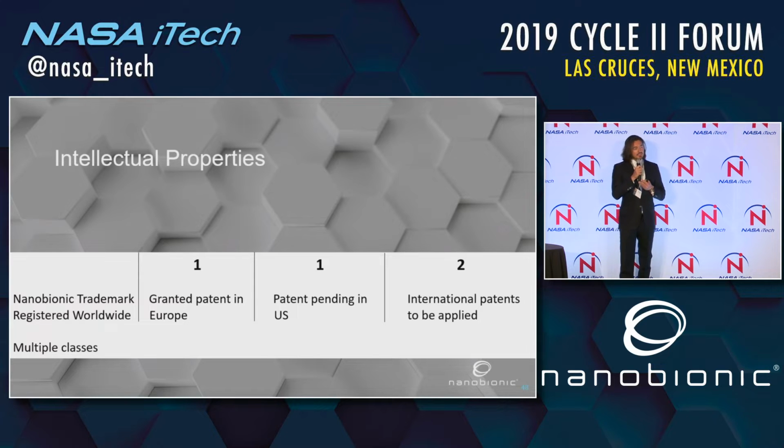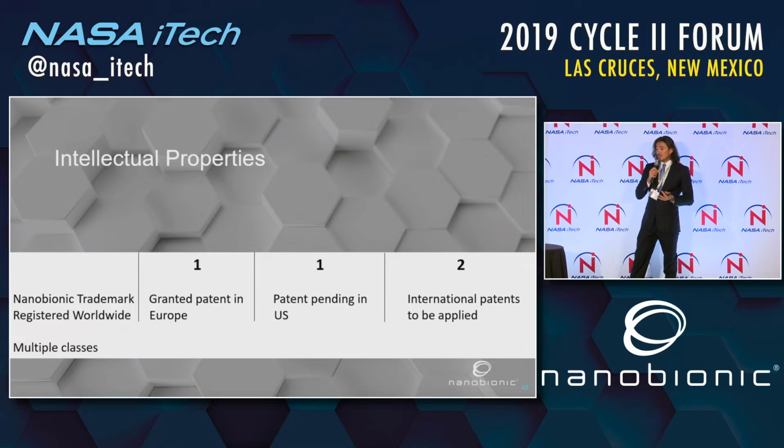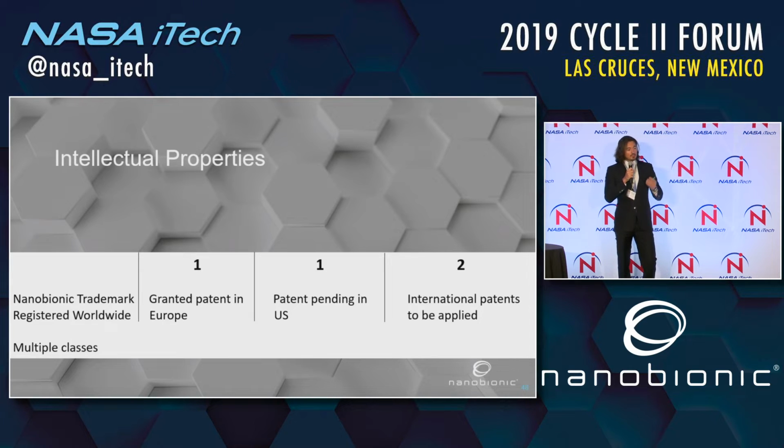In terms of intellectual properties, Nanobionic technology is registered worldwide, the brand name, in multiple classes. We have 1 granted patent in Europe, and we also have a patent which is pending in the US, and we're ready also to apply for 2 international patents.